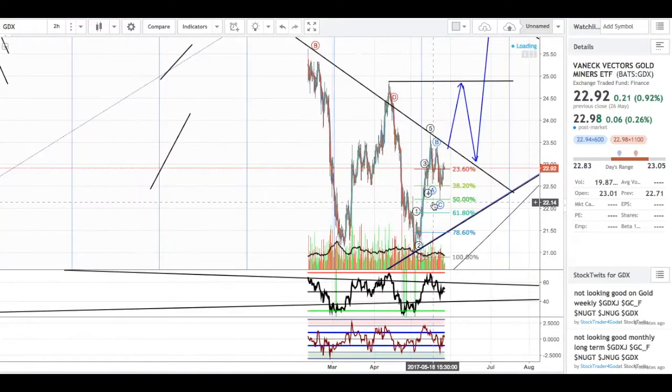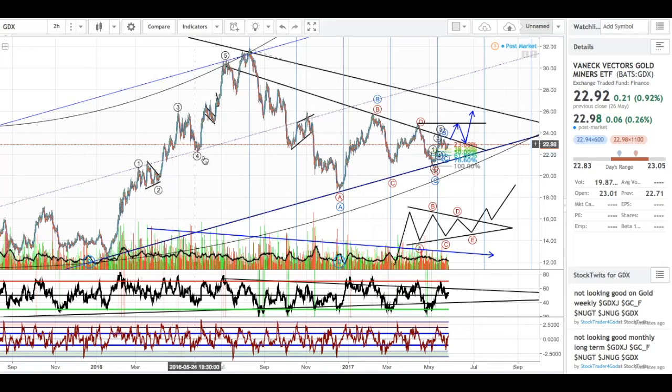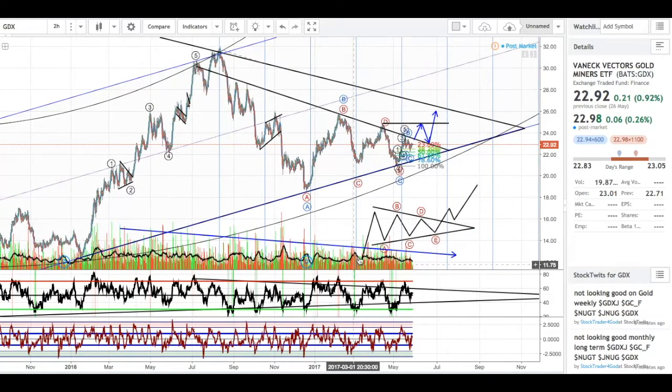Let's move to the 2 hour here on GDX, and we see that I drew this 1, 2, 3, 4, 5 wave, and we fell back down, and we set our A, B, C, D, E, and we're on this E wave right now. Now looking at our chart, this is the ideal symmetrical triangle, where we get A, B, C, D, E. We break out above this range right here, and we retest this support line, and then we move higher. I have this drawn out, what I expect to happen here, in the blue arrows.